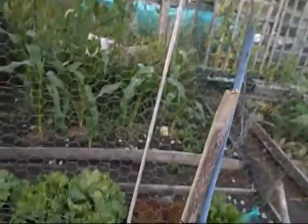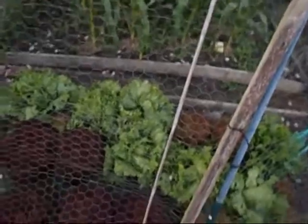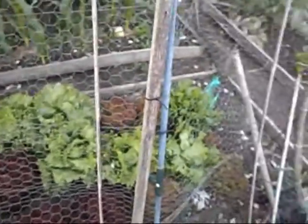I think what I'm going to have to do is take one lettuce home at a time rather than just do what I normally do, because they're getting a bit out of control and big, and otherwise I won't eat them.